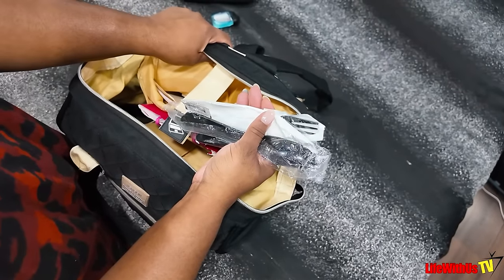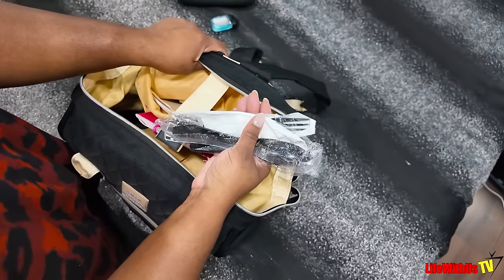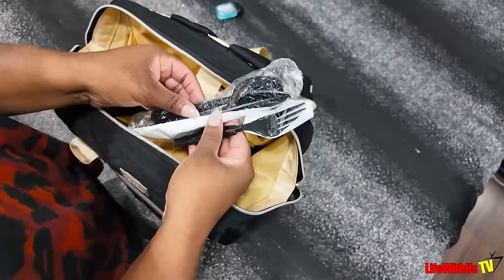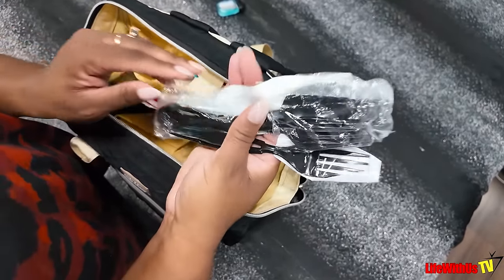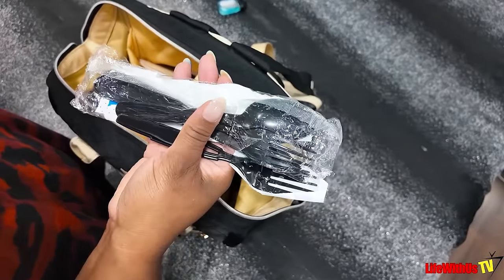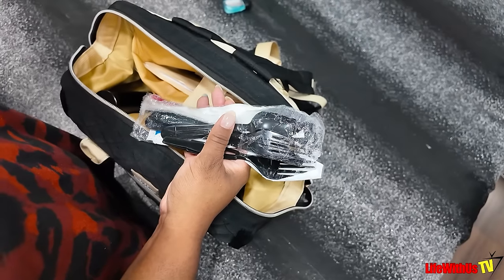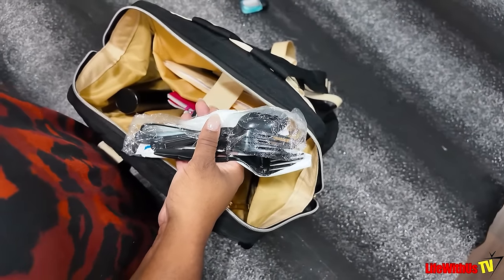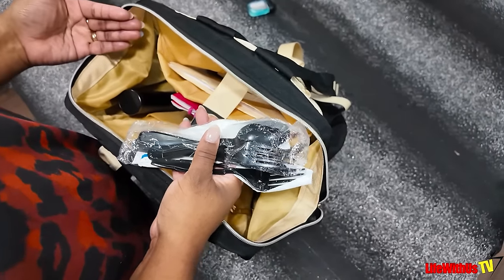Whenever I go somewhere and I can grab a couple of spoons, forks, knives, or whatever, if they have all three, even better. But at least I need a fork, because it never seems to fail that whenever you order DoorDash or anything at the hotel, for some reason, you just do not get utensils.